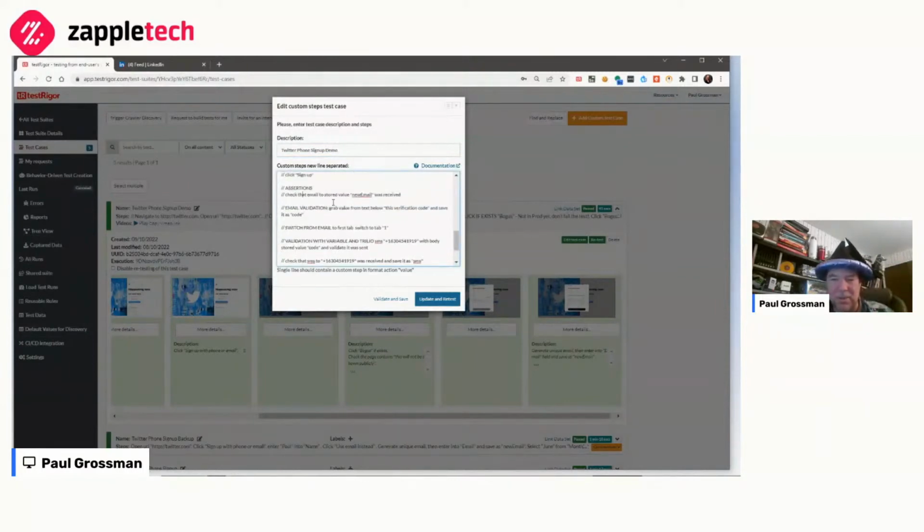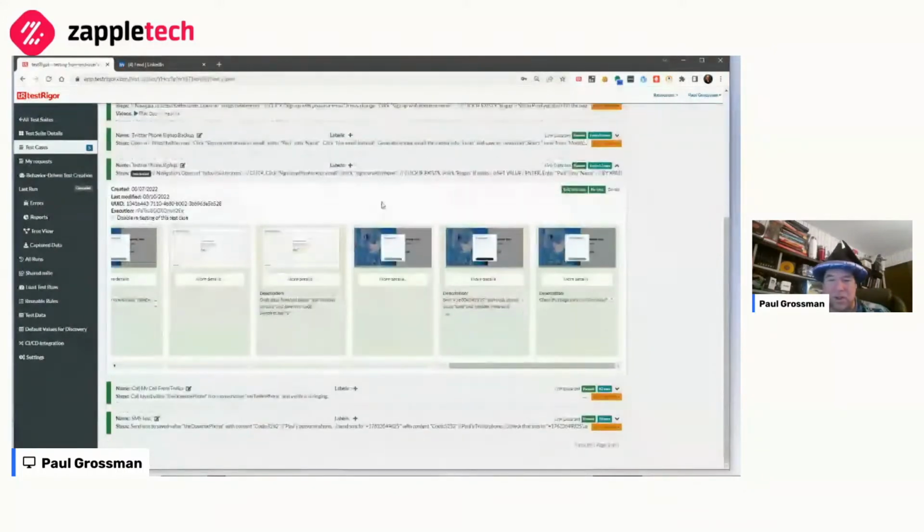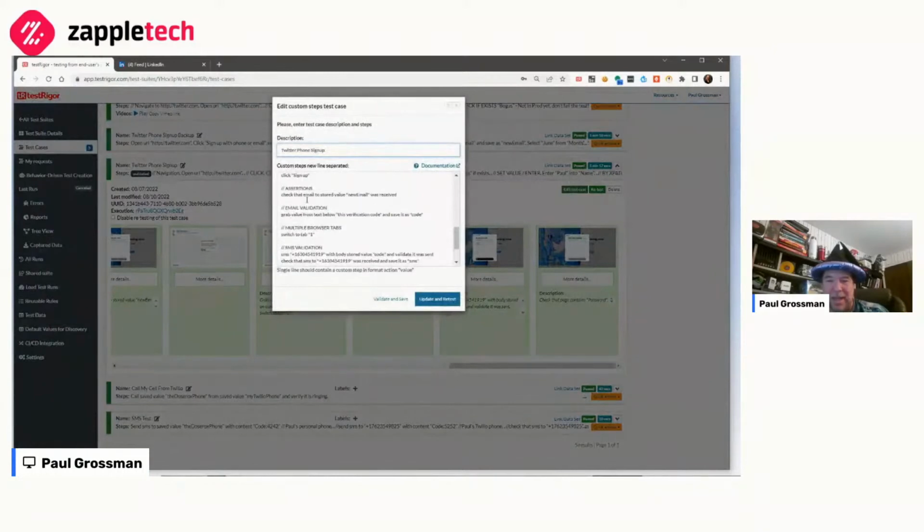So to do this, I'm going to use my sign up. We're going to do a Julia Child trick over here. If anybody ever watched Julia Child, The Joy of Cooking, she would take an uncooked turkey and put it in one oven and then pull a fully cooked turkey out of another. I'm about to do the same thing. Basically, what we're doing over here is that I am going to check an email. We're going to have this send an email, and basically we created a unique email, and we're going to send that email, have testRigor check that the email was received, and then grab the value from that email.